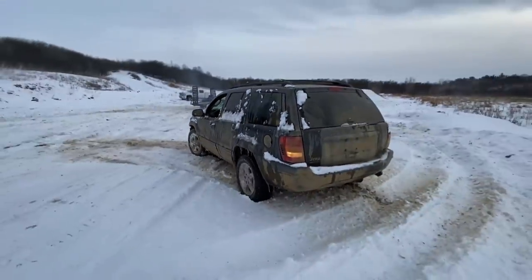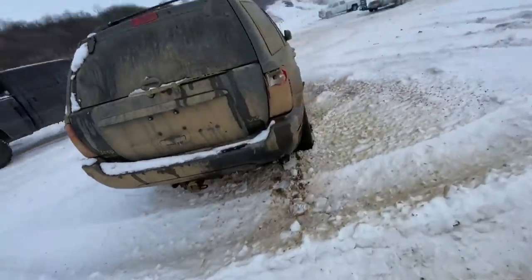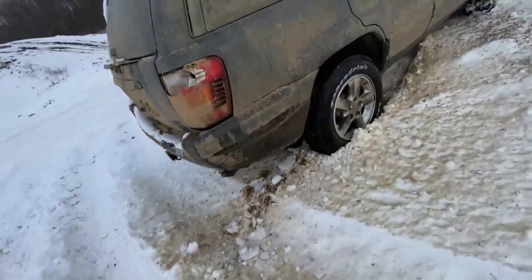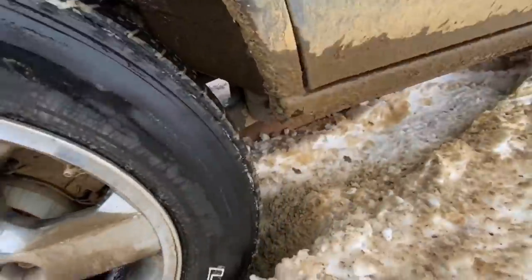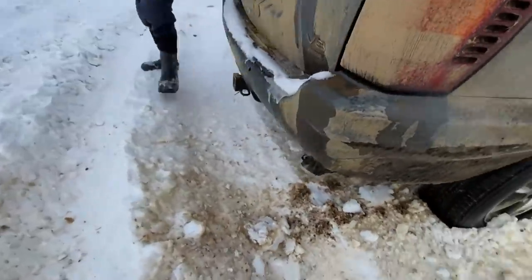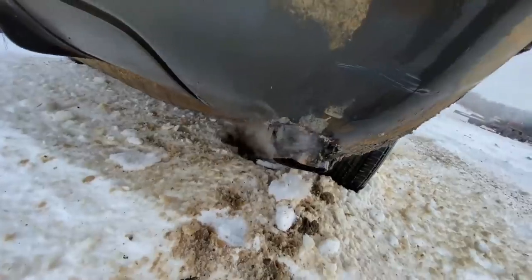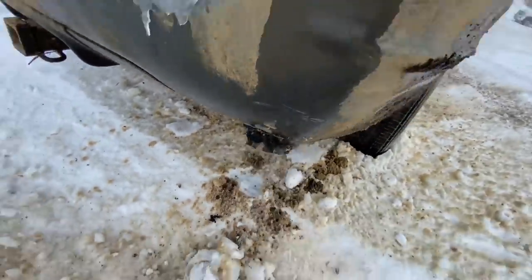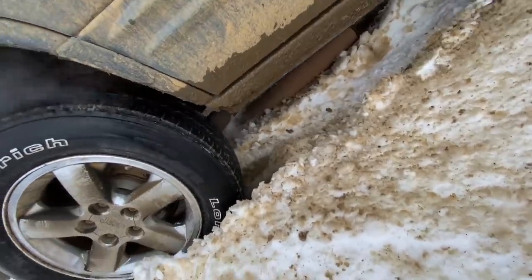Just throw her in park there for a sec, Jay. Can't believe how much this muffler is melting. Everything. Hopefully we don't have a fire. What do you got going on here? Your muffler, even though it's not attached, it's completely melted the bumper. Yeah, it broke off. Unless it just broke off.